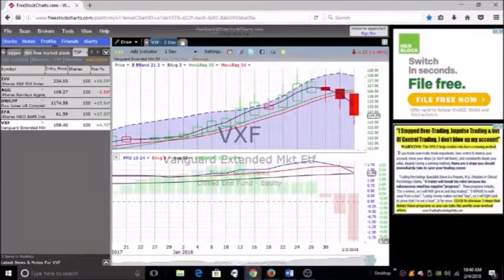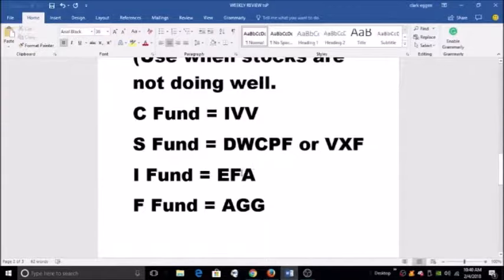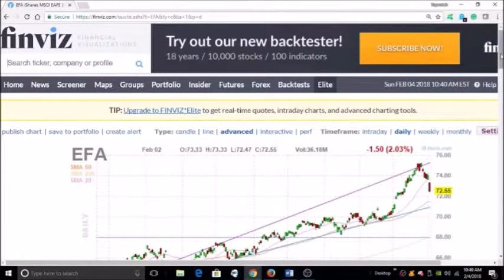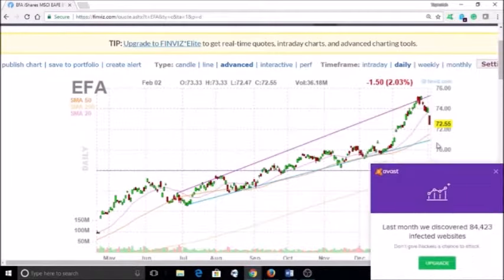Let's look at some of our other charts. International stocks, EFA or the I fund. For our I fund, EFA, we saw about the same result. The dollar was getting stronger this past week, so that drove down our EFA fund, or international markets, and we still got a lot of room to go down here, guys.